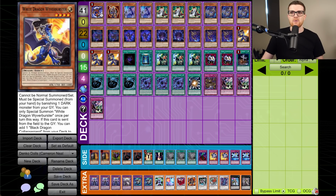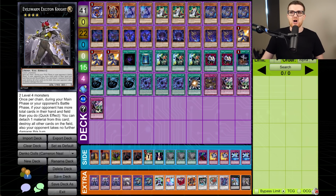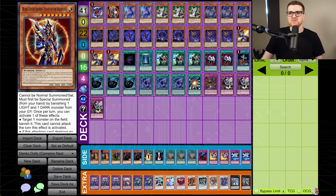We're back on the triple Wyverburster one Collapse Serpent package, because we want to actually just have a ton of refuelable monsters that we can just get more pressure onto the field, and also have slight access to be able to get into the rank 4 pool for Castell as well as Exiton. BLS, of course, because it's the best Chaos monster we have access to.